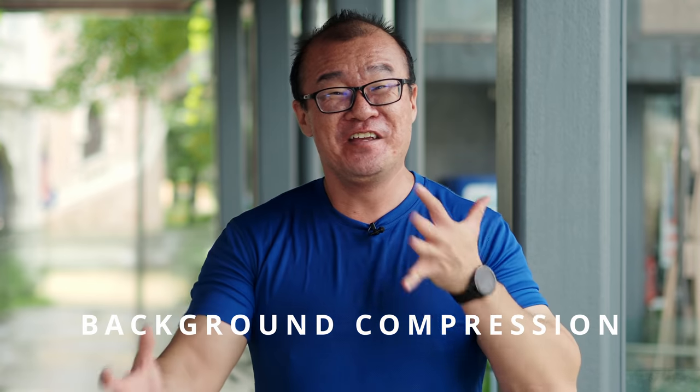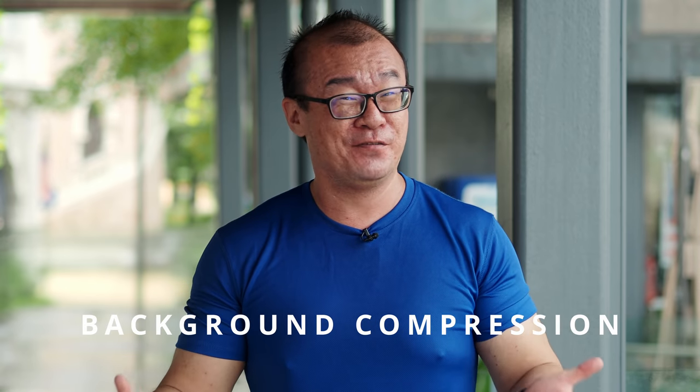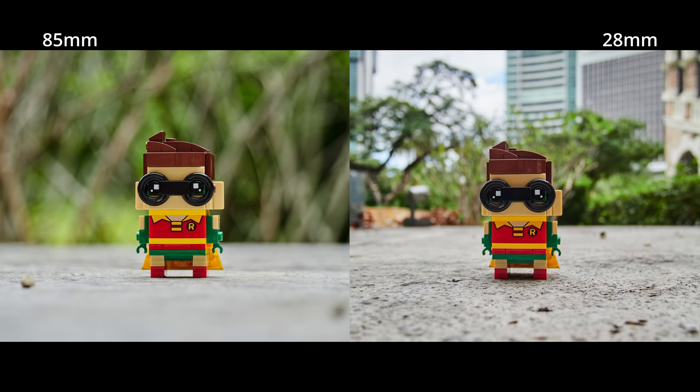Reason number two, background compression. When you use a longer lens, such as a medium telephoto lens, like 85mm, you'll be able to compress the background, meaning you fit less background into the photograph. When you have less background to deal with, it is so much easier to compose and create a cleaner result.